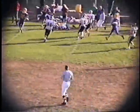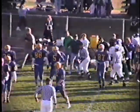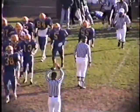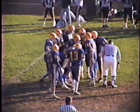Ramsey with the option to Gott, coming to the outside. Gott turns the corner, making some yardage. Down the sideline he goes, and he's finally knocked out of bounds up around the 35, 36-yard line. Excuse me, down across midfield to the Burroughs 44. That's what happens when you're using glasses. You lose perspective. Cross midfield, pickup of about 20 on the play, the longest run from scrimmage for the Wildcats tonight.